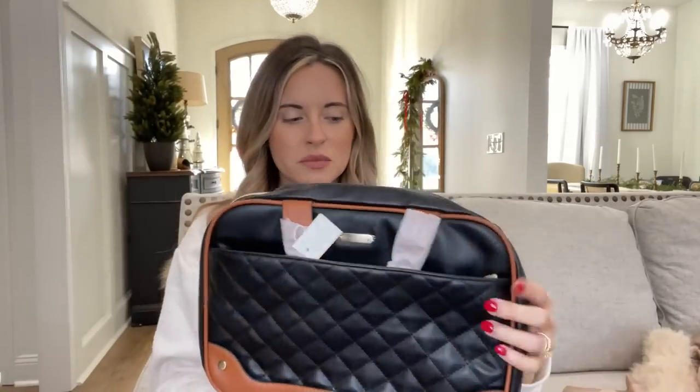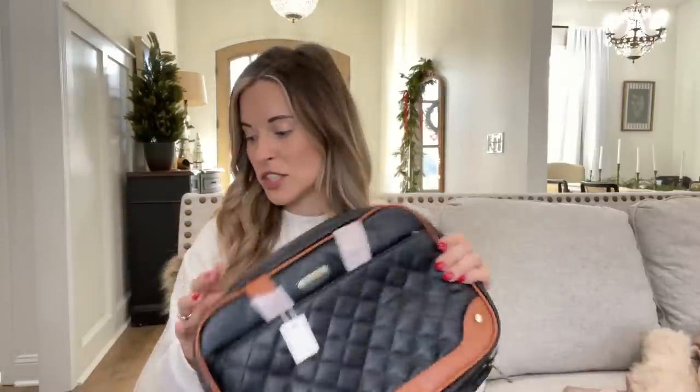So I'll be sure to link this one, and I'm excited to swap over my old one because it has stains and stuff all over it. I have used that thing for probably 7 years now, so I was in need of a new one. It was looking pretty gross, and it's white, so I'm glad that she got me a black one.